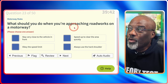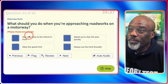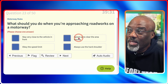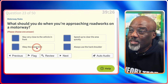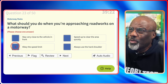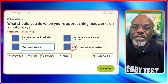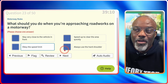What should you do when you're approaching roadworks on the motorway? Keyword there, should. Stay very close to the vehicle in front. That can't be safe. You shouldn't be staying close to vehicles in any condition. Speed up to clear the area. Again, you've got speed up, so can't be correct. Obey the speed limit. That's the safest thing to do, because the speed limit will normally be dropping if there are roadworks on the motorway. Always use the hard shoulder. And you know the hard shoulder is for emergencies only. So you cannot use the hard shoulder unless it's an emergency.